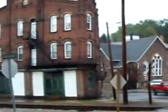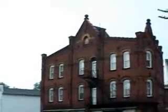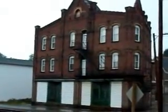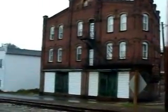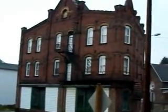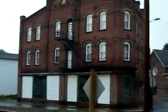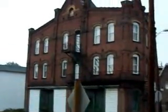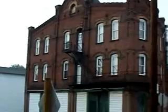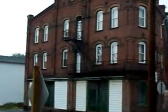Right now there is no owner, and they're looking for someone who can take over the building and perhaps bring back the lower floors to life as some small shops. The upper floors, there's probably the potential of 3 or 4 different apartments or bed and breakfast rooms. I'm sure it would take a lot of grant money and such, but this is the George Swearengen building in Dunbar, Pennsylvania.